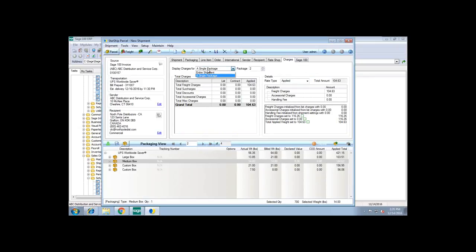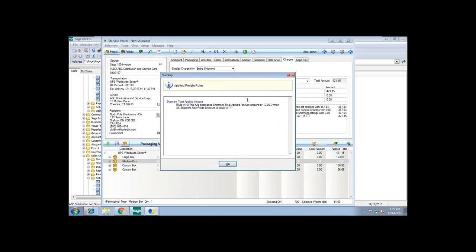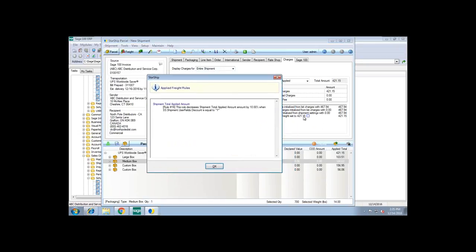Charges tab, just a simple breakdown of the charges. I can see the entire shipment. On the charges tab, again, I can see the breakdown. I can also see, you know, if I have freight rules set up. So here I do have a freight rule. I'm actually using a user-defined field as the trigger. So I have one on customer maintenance. It's just called freight discount. It's a checkbox. So because it's selected, this customer is receiving a 10% discount on freight.